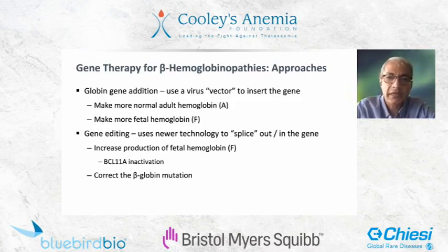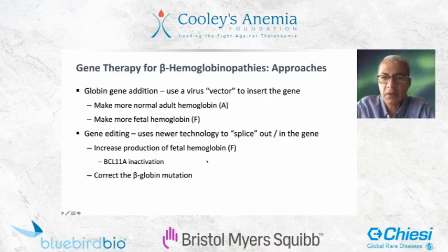So what we can do is we can actually inactivate a gene called BCL11A. BCL11A is responsible for silencing fetal hemoglobin production, right? So if you can't make fetal hemoglobin in adequate amounts, then you can't compensate for not being able to make normal hemoglobin A in adequate amounts. So if you can inactivate this BCL11A, then you can allow more fetal hemoglobin to be produced. That will increase your hemoglobin level, and that might reduce your transfusion requirement or make you transfusion independent as well. And we'll see some very interesting data related to this as well.